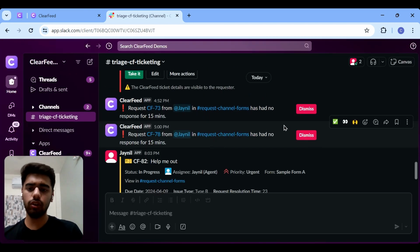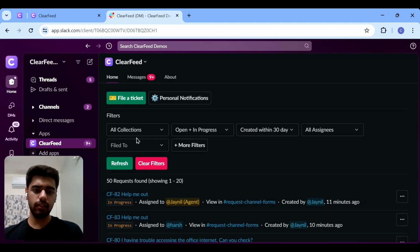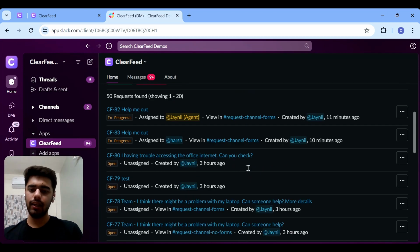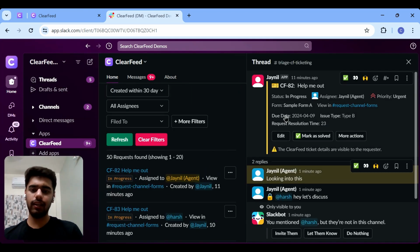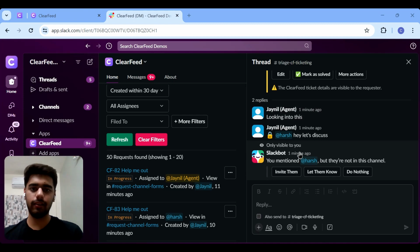Now, this is not the only place or the only way for agents to interact. The ClearFeed app is also a really powerful medium for the agents to check what tickets are open, and they can filter through different parameters to see what's going on. So, these are the filters that are available, and you can move across statuses or assignees and check out the tickets. A single click takes you to the Triage channel thread where you can start working on the tickets. So, this is the experience of agents on Slack.